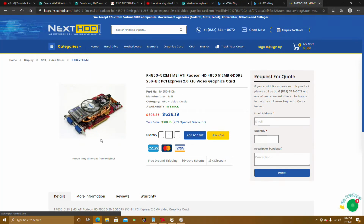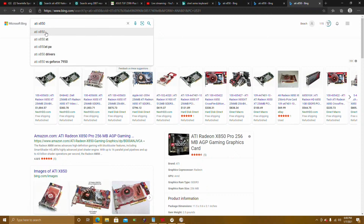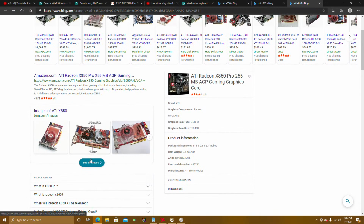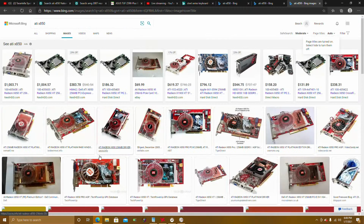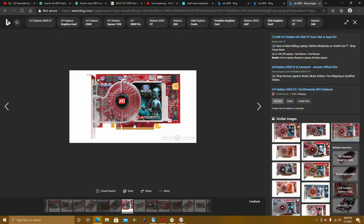Oh, what's this one? Okay, this is a really cool looking one. It's got heat pipes. It's got everything. Iranian Spitfire! Help find the alien on the front cover of it.